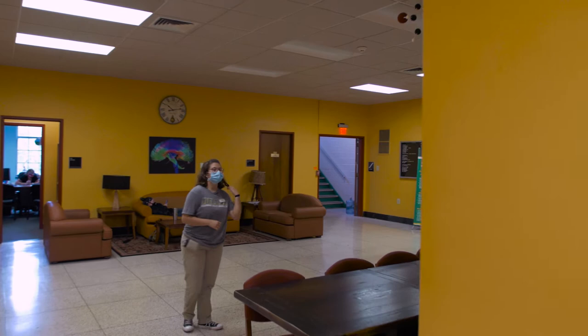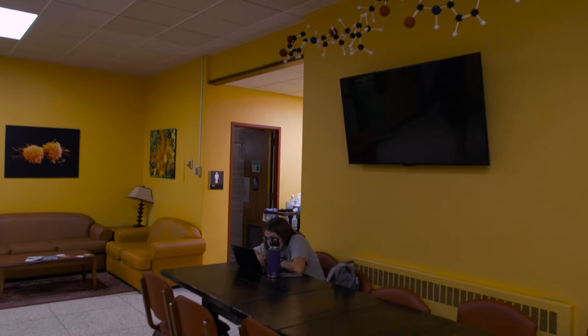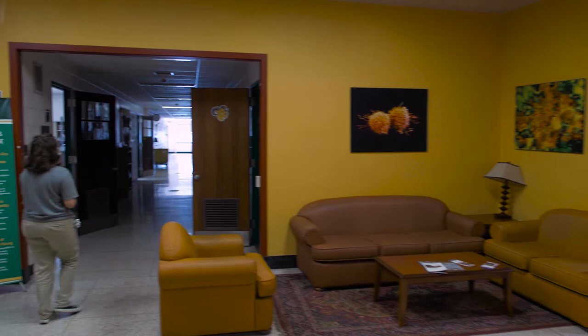So like every academic building, there is a nice lounge for you to study, once again, in between classes, or kind of relax, or wait for your friends. That's what I do when they're still in class and I got nothing going on. And down this hallway, we have food science labs, organic chemistry labs, and biochemistry labs.